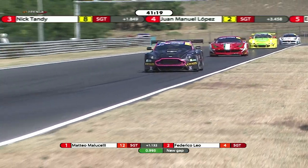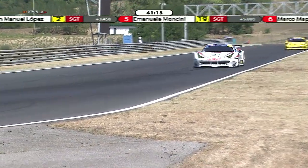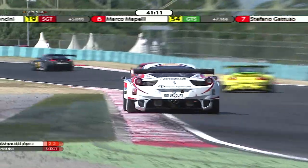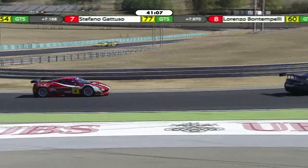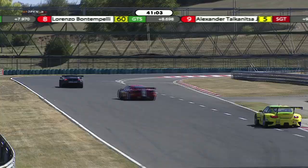Nick Tandy in the Porsche looking very good again and making some good moves. He was very racy yesterday. To me, the move of the race yesterday was from Nick Tandy on the last lap. And he's obviously come up today feeling the same way. He's made some quite good moves at the beginning of the race. He's now running very strong.